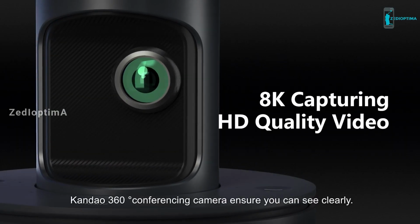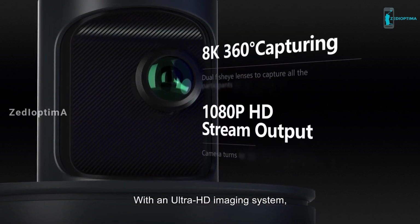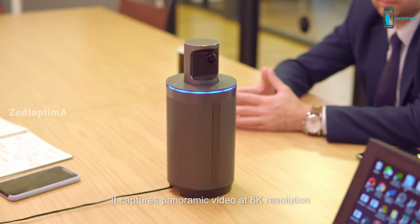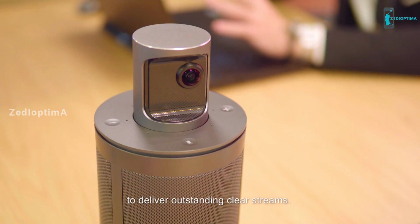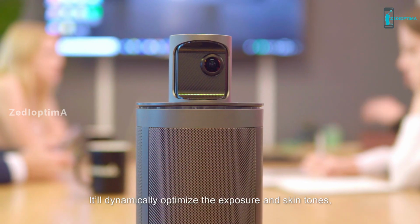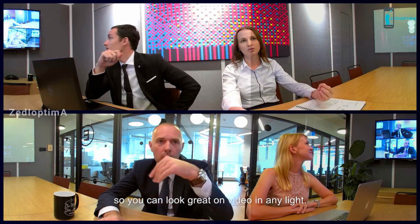CanDown 360-degree conferencing camera ensures you can see clearly. With an Ultra HD imaging system, it captures panoramic video at 8K resolution to deliver outstanding clear streams. It'll dynamically optimize the exposure and skin tones so you can look great on video in any light.